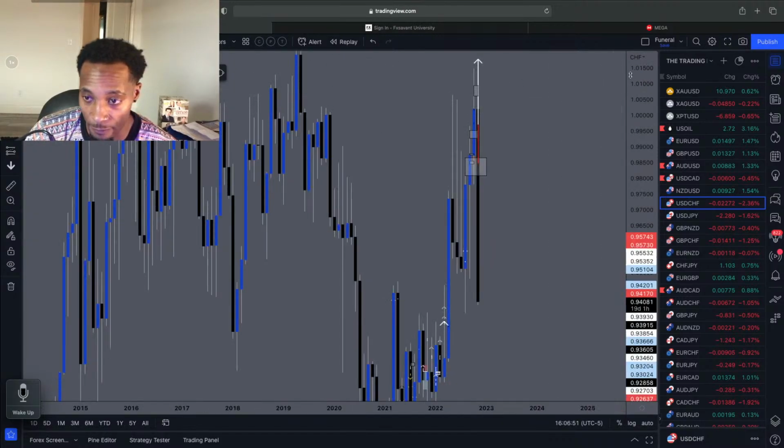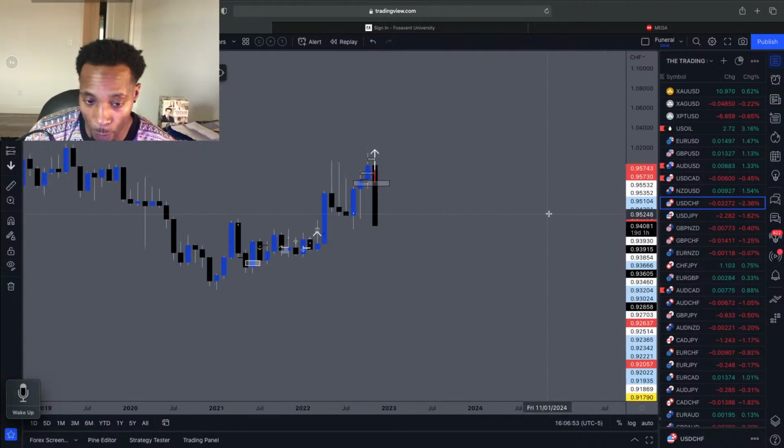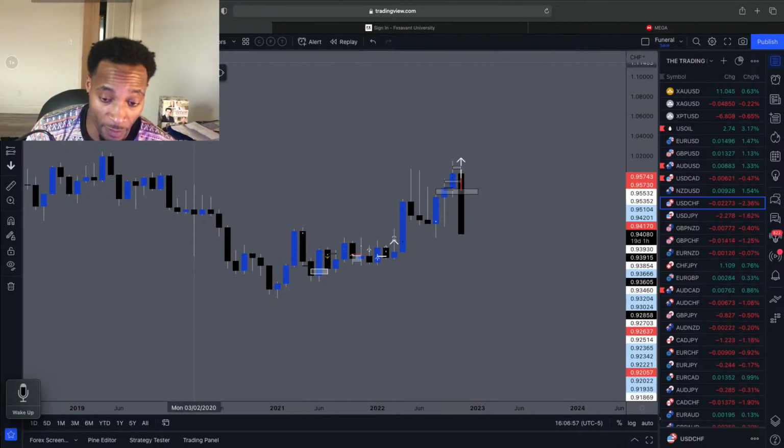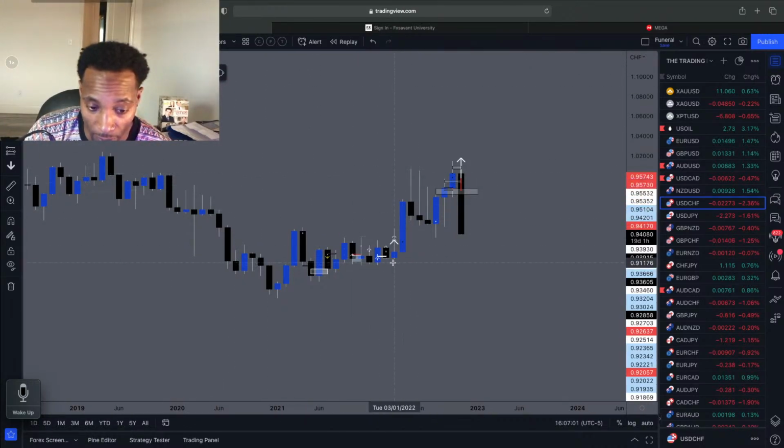USD CHF from the monthly time frame. We were speaking about this for a while. One of my favorite pairs to display the most common pattern in the market from the monthly time frame. Break above structure, real simple and sweet. Come back, retest previous structure resistance, now turned support, and create a higher high.